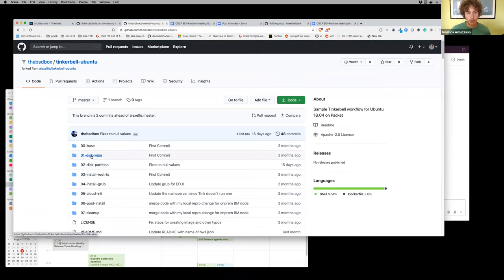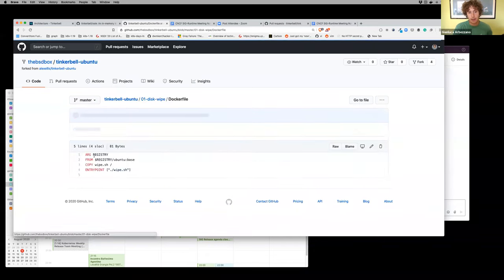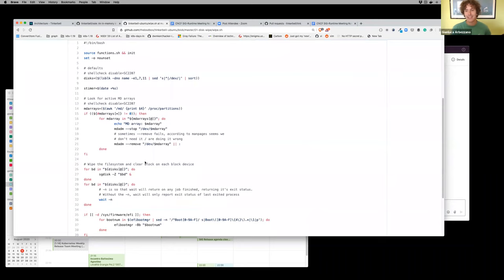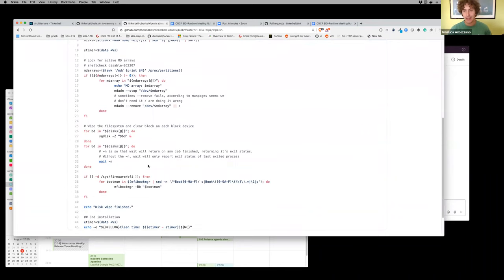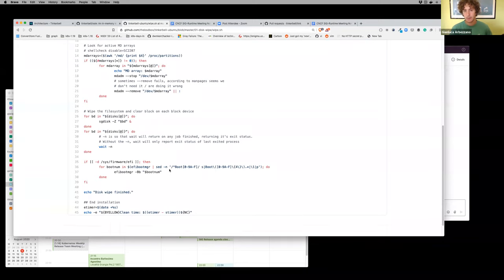And as I will show you, every action is a Docker container. And the Docker container can be as complicated or simple as you want. So the wipe action is executing a bash script, and the bash script is way more complicated, but what it does is wipe the disks. So it erases all the data and it prepares the UEFI bootloader for the operating system itself.